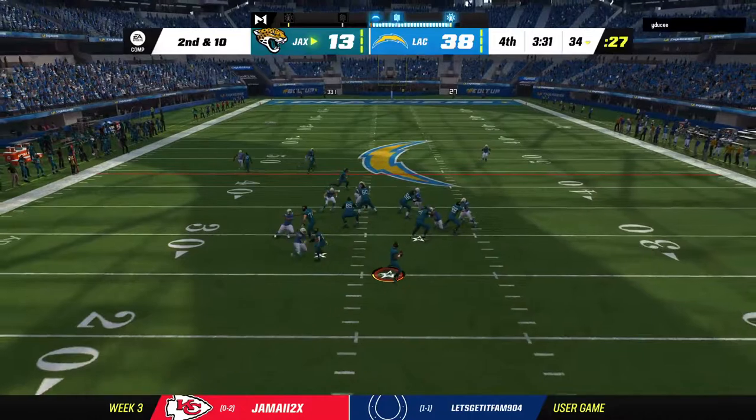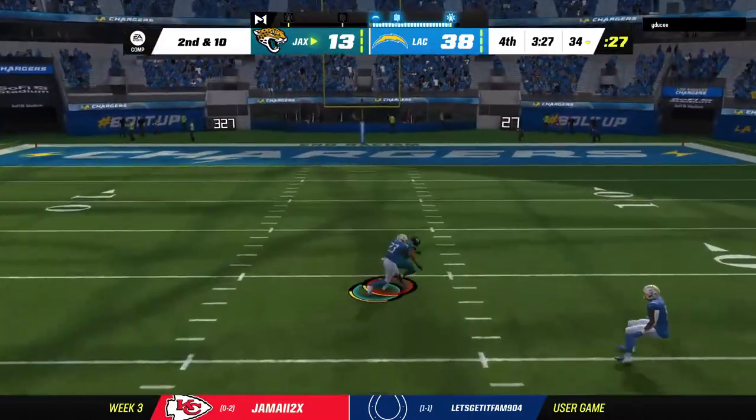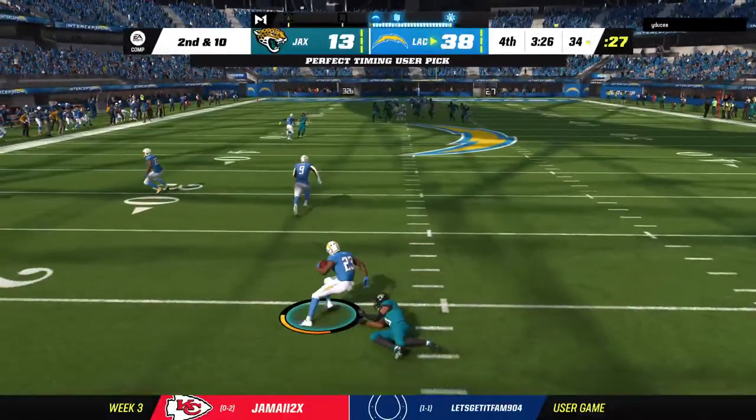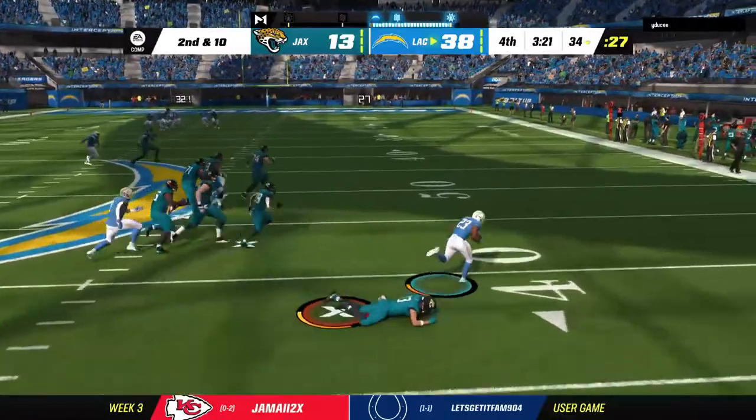Play action. Here's Hurts. Now he lets it go deep for Kirk. And my goodness, another interception. Daxton Hill picks it off.